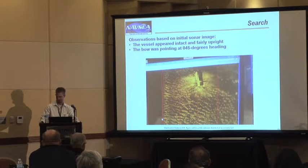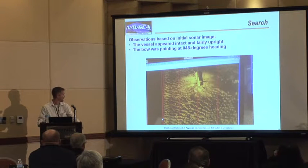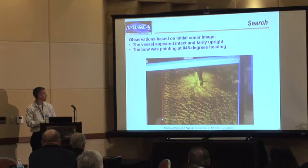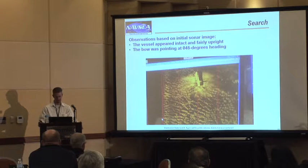This is the first picture we got out of the side scan. She's pretty obviously right there, upright, on a 45-degree heading, fairly intact. You can even see from the sonar shadow, you can see the house intact, and she's pretty much upright in that location.